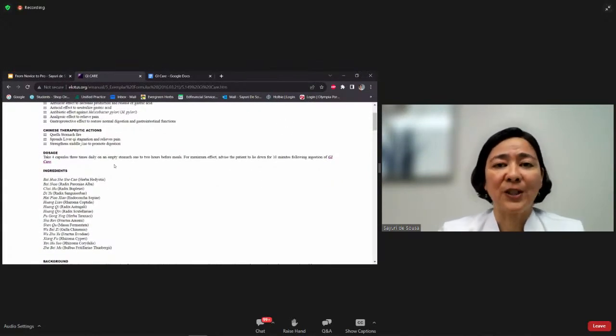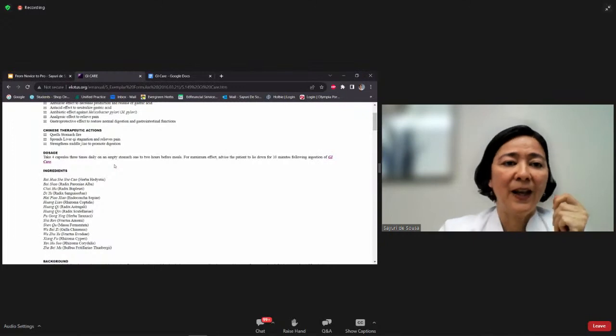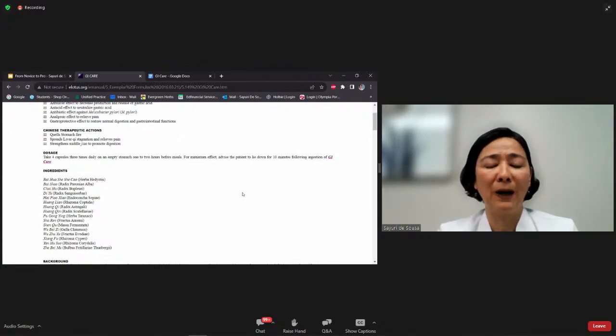Here is the dosage. Each one of the formulas will come with a suggestion of the dosage. This one is pretty simple. Take 4 capsules 3 times a day on an empty stomach, 1 or 2 hours before meals. For more maximum effect, advise the patient to lie down 10 minutes following taking the formula.